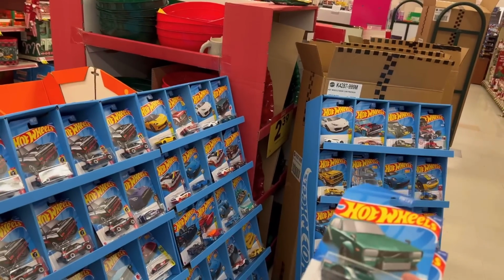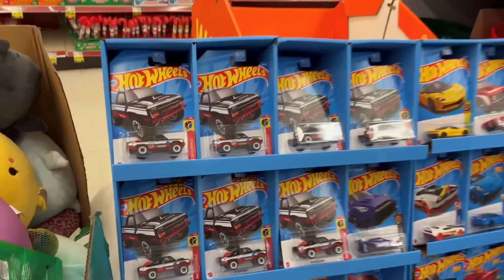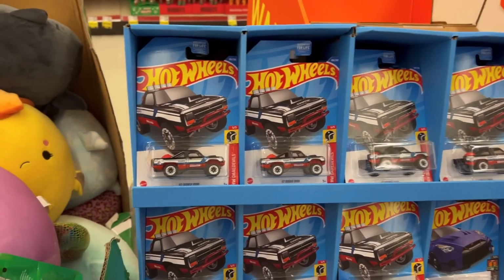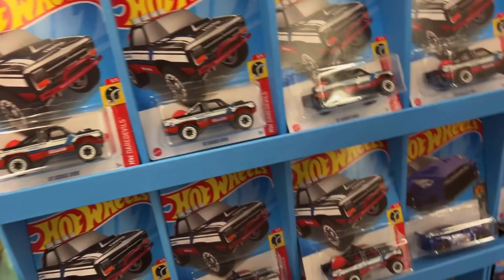Not too bad out of 3 shippers, honestly. Like, to find that many treasure hunts in general. There's been times where I've found no treasure hunts and no Supers out of a shipper, so that's pretty incredible odds. Dang.